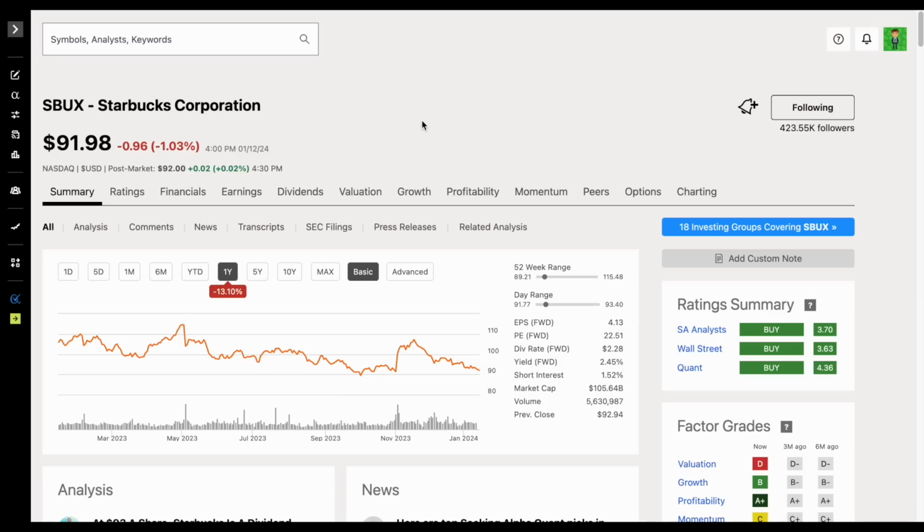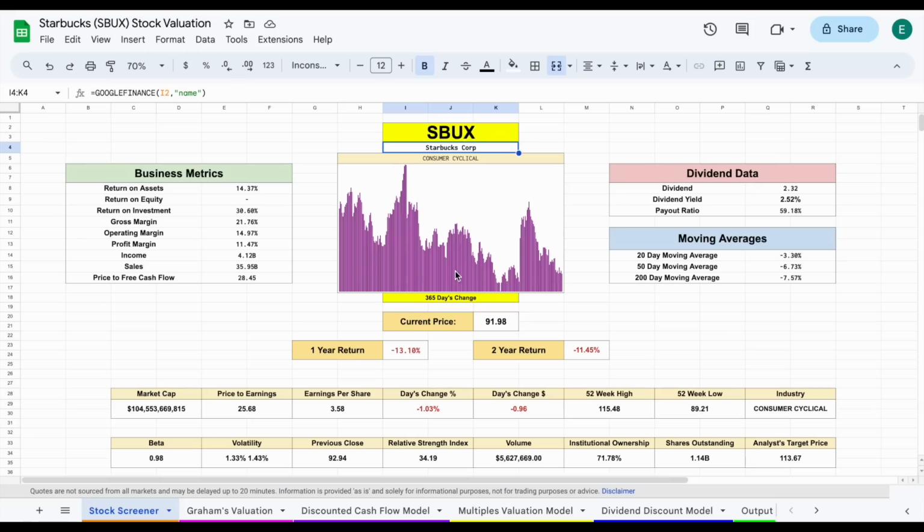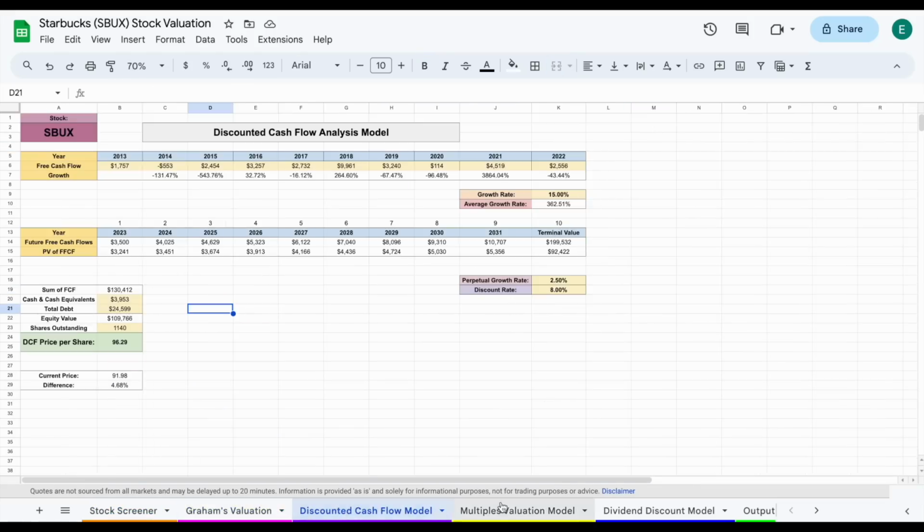So with all of that being said, is Starbucks currently undervalued, trading at $91.98, again pretty close to its 52-week low? And to answer that question, we're going to be jumping into my stock valuation spreadsheet and running Starbucks through a few different valuation models.